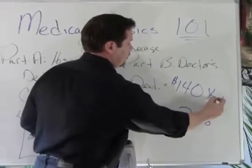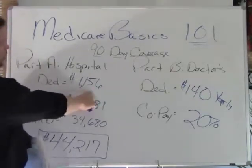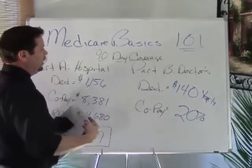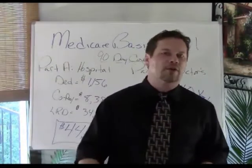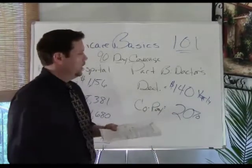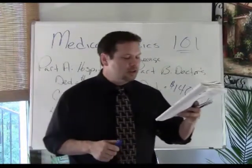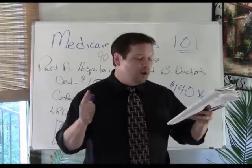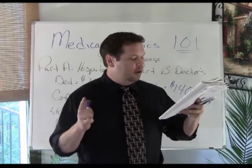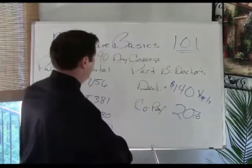And this is a yearly deductible. Very important, folks. Over here, this deductible was per benefit period. This one is a yearly deductible. So under Medicare Part B, if you go to the doctor or if you're hospitalized and the doctor walks in, you're responsible for the first $140 per year. That's not the problem. Then, after your deductible is met, you typically pay 20% of the Medicare approved amount of the service. There is no yearly limit for what you pay out of pocket.